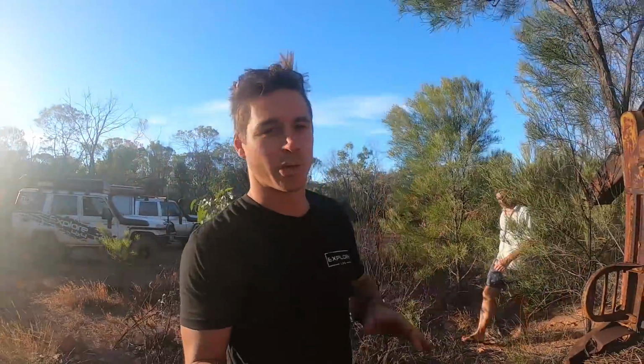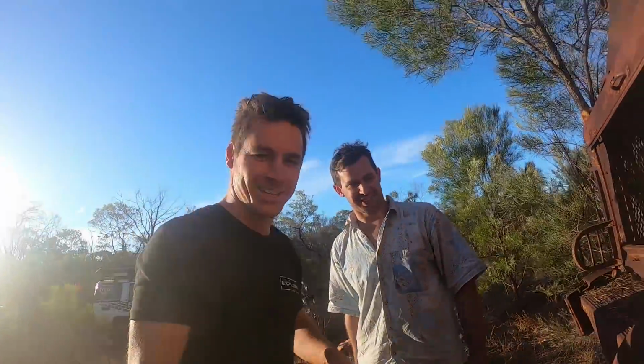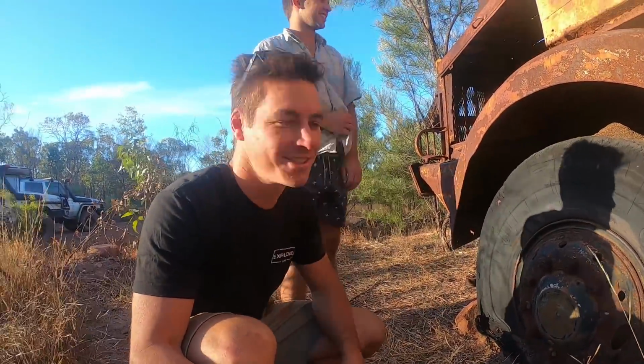Alright, so upon closer inspection, there's a pretty cool truck, but I've worked out what the problem was. Same tyres as Donnie. Oh no. The old one flat, that's all that stopped him. They're actually Goodyears.